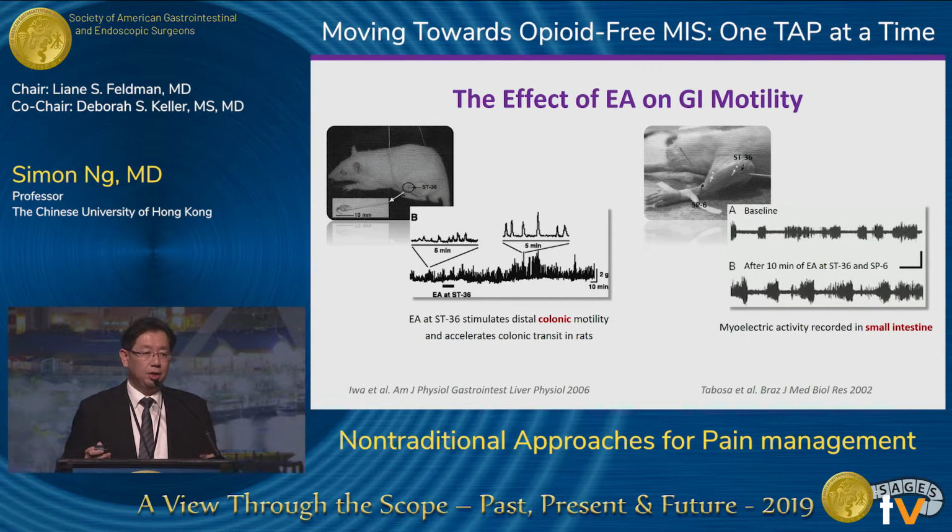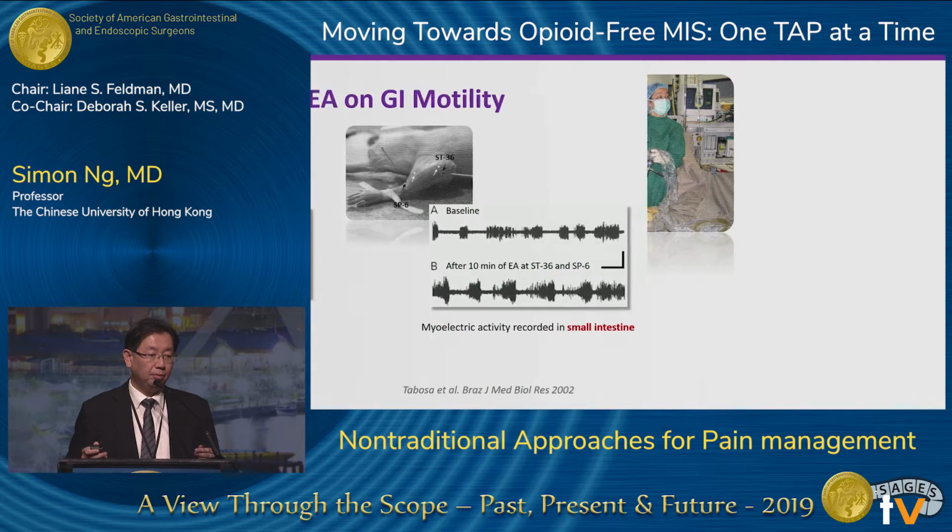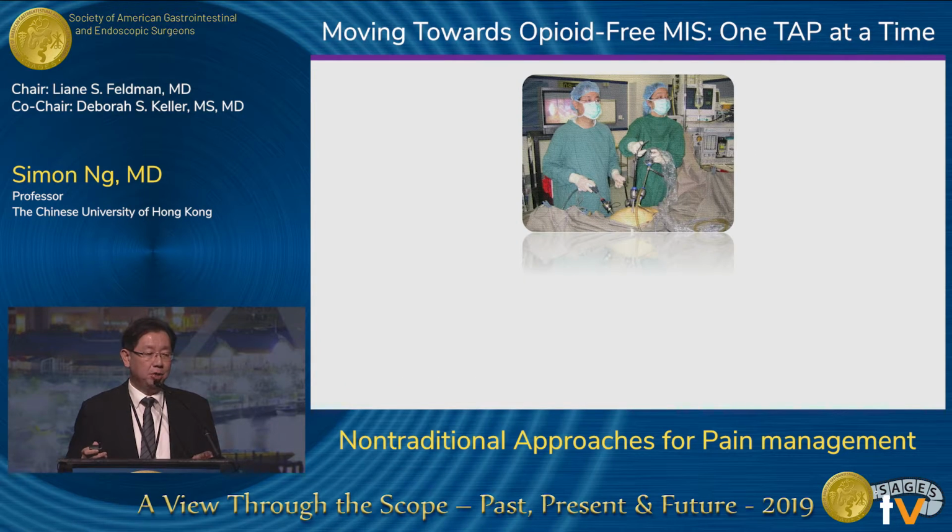Apart from the analgesic effect, I think electroacupuncture has been shown by a lot of animal studies to have some effect on GI motility. In these two animal studies, acupuncture on certain acupoints is shown to be associated with increased colonic motility as well as small bowel motility. So with all this background information in mind, the last part of my talk focuses on the use of acupuncture in laparoscopic colorectal surgery.